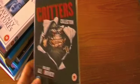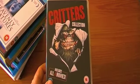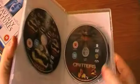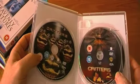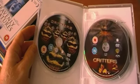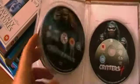Anyway, the first thing I'm going to show you guys is the Critters collection. This is all 4 movies. I know I've seen Critters 2 ages ago, and I'm pretty sure I've seen the original Critters as well, all on their separate discs with disc art, which is great.